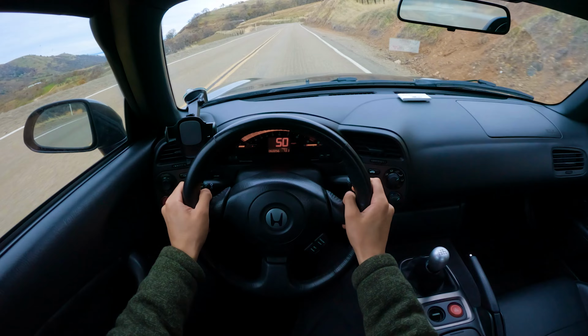Ladies and gentlemen, today we have a 2000 Honda S2000. This is an AP1, and this is very much what I consider to be peak Honda. This car has about 60,000 miles. You can tell it's 2000 because of the plastic in the rear over there. They transitioned to glass because the plastic tends to fog up, as you can see. But this car is iconic for very good reasons.